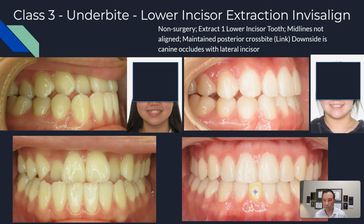So this patient has 3 lower incisors on the right-hand side. On the left-hand side, there's 4. So we took out one of those and now we have positive overlap. So this is a great example of someone who didn't want to do jaw surgery, but wanted to fix the bite so they have positive overlap and don't grind their teeth. So I love this example. It worked out extremely well.